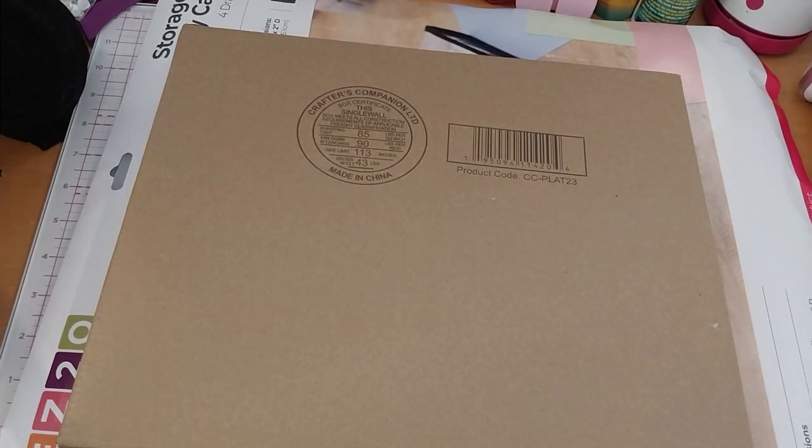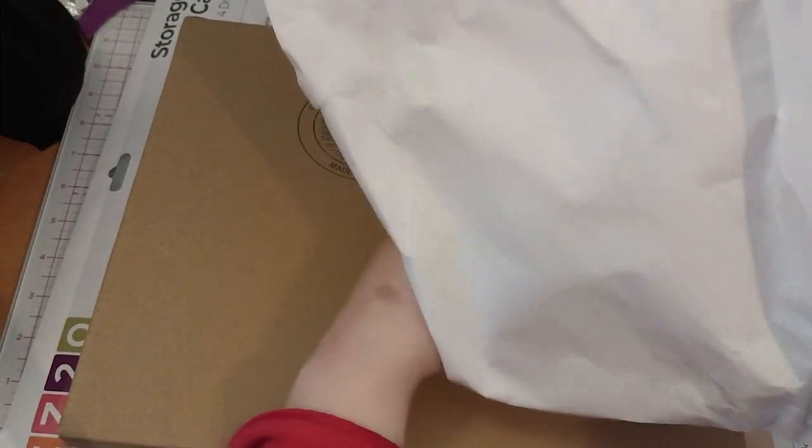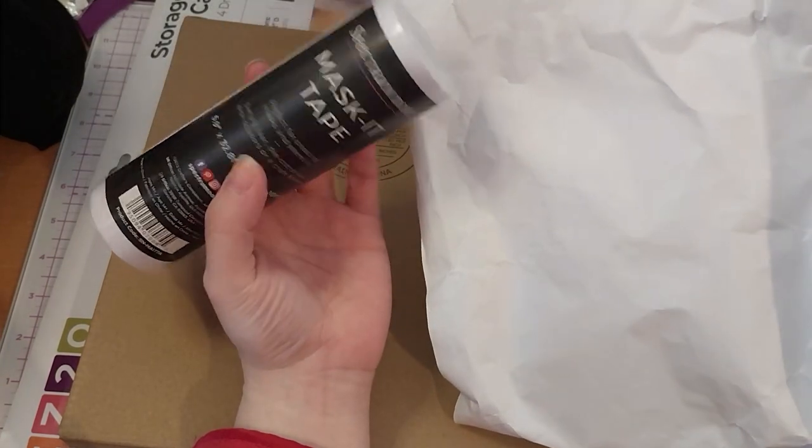And I managed to catch this. So I guess currently they're not doing some. Well, this is a masking tape.